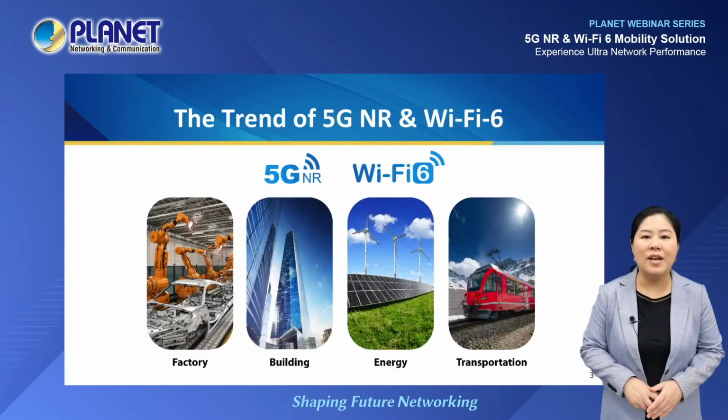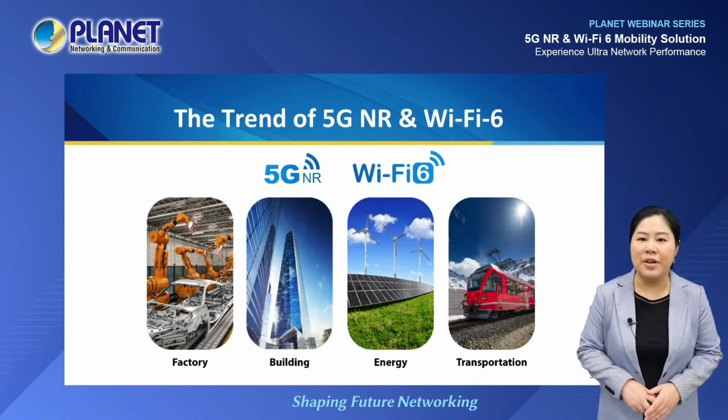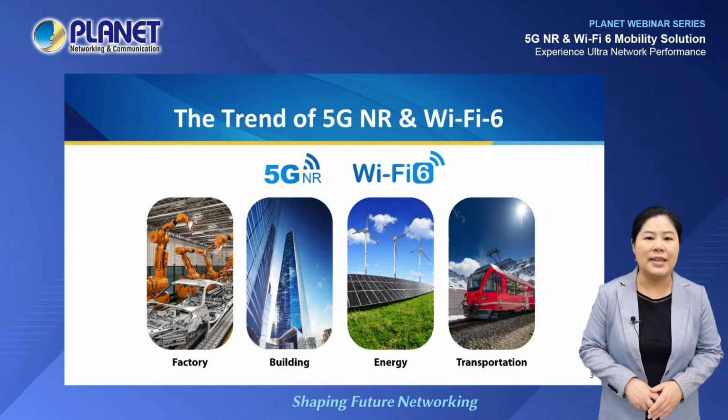Thank you. With the emerging of explosive demand to get connected and for a better online experience, both 5G NR and Wi-Fi 6 are technologies to provide high bandwidth, high capacity, and low latency internet transmission for various applications such as factory automation, intelligent building, energy applications, or the transportation environment. Uninterrupted and faster wireless access is needed everywhere. And 5G and Wi-Fi 6 promise to provide better internet experience for all of these applications.